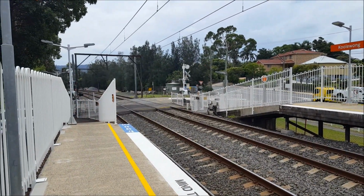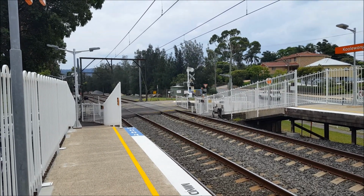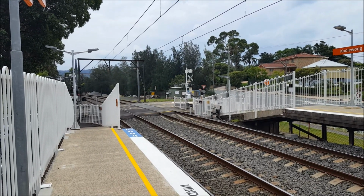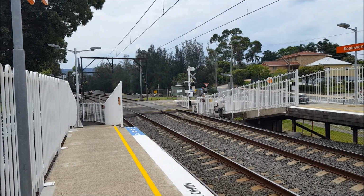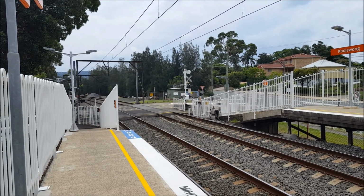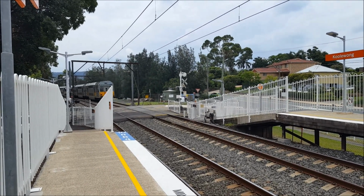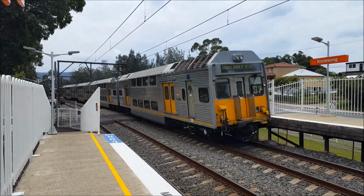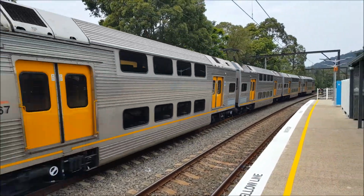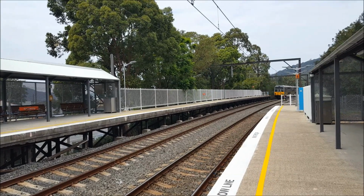And we should have a rather unusual train about to pass platform number 1 in the form of a K set. It's doing some sort of testing this week. And K96 is a set a long way from Sydney.